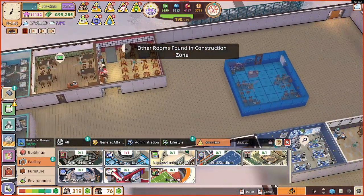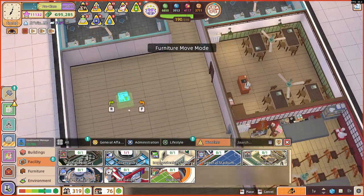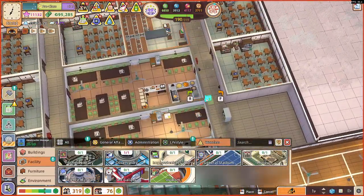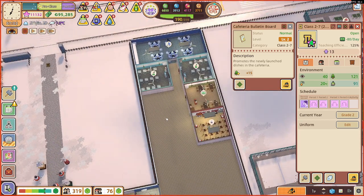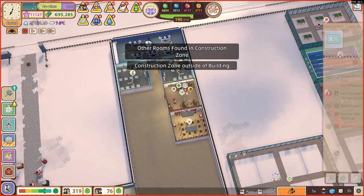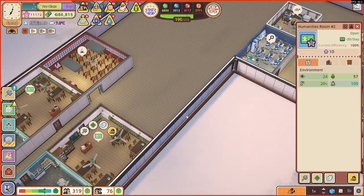What's in the way? Oh, I moved this over. How did this come here? You weren't even connected to it. I didn't move these. Oops. Okay. Wasn't confusing at all.